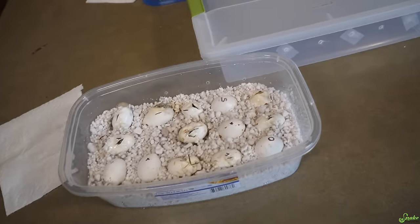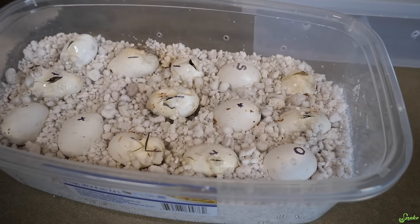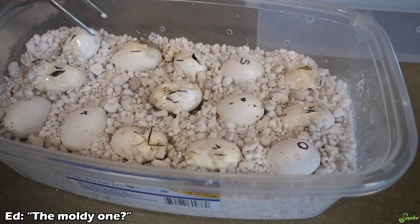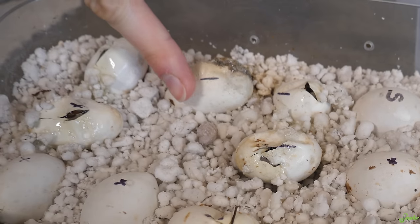Yeah, S meant S for scaled, not scaleless. Of course. I really want to know what's in this one. Yeah. I can't wait to open that one. I might. One. Yeah, it feels good. I'm going to save that one for the end.